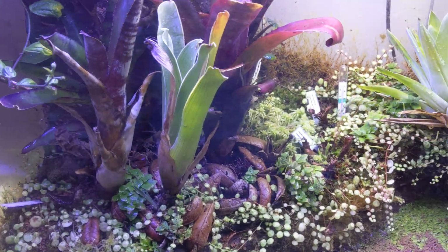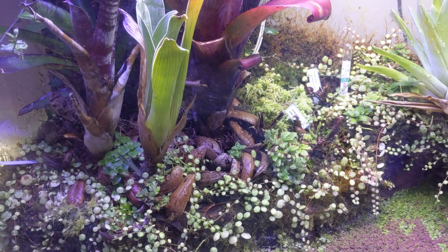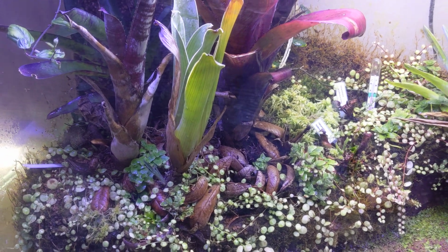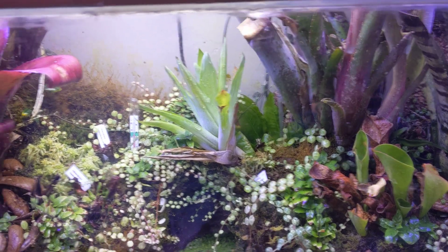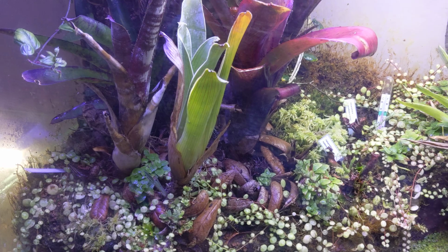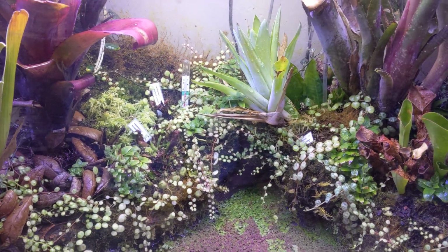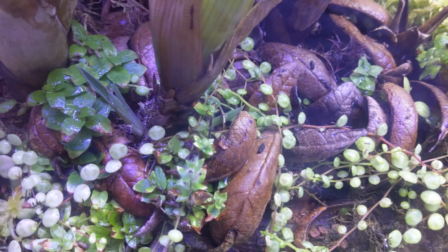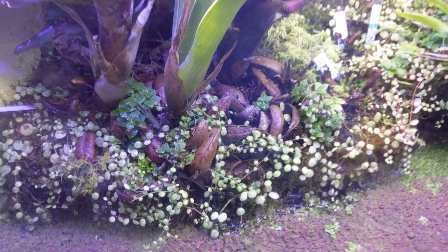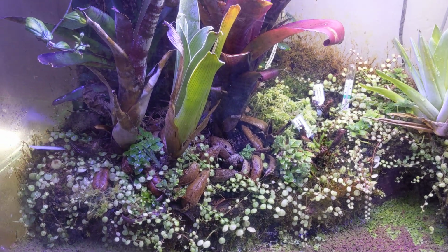The Catopsis, I can't remember the species name. Oh no, that's this one. I'm sorry. This is the Catopsis, and this is the Brocchinia reducta. They're both doing pretty good. This one actually has two pups growing, so that's pretty cool.